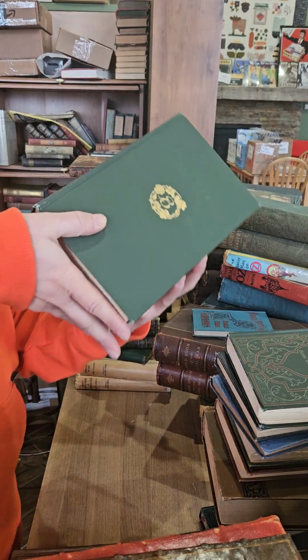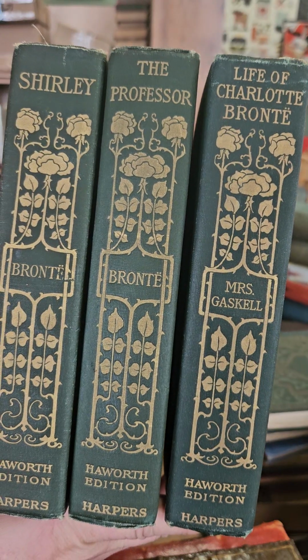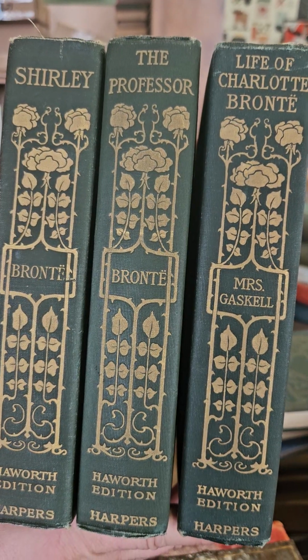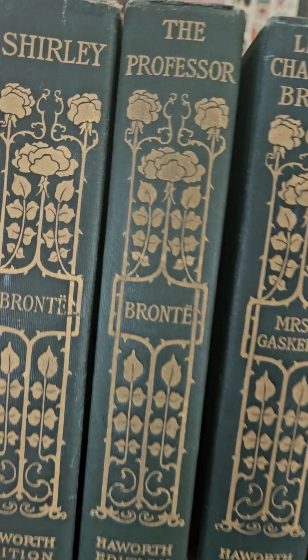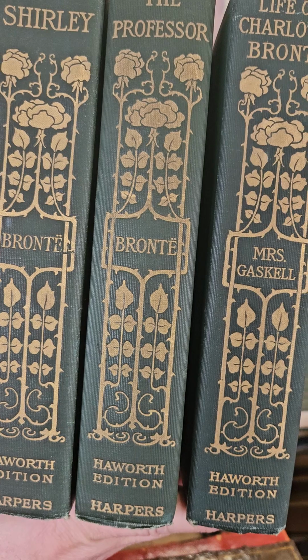We got 3 odd volumes of Bronte. We have Shirley, The Professor, and the Life of Charlotte Bronte. Pretty cool bindings with the floral design.